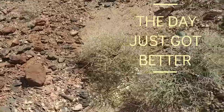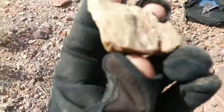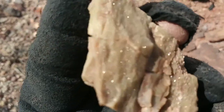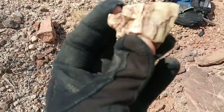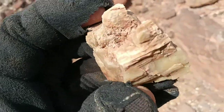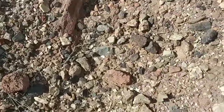Ladies and gentlemen, what we have here is a really cool find. Of course, it's going to be some cool petrified wood with lots of crystallization. We have more than one piece to show you right here. See all the bling on there. That is such a cool piece. A little bit of opalization right there. You see the crystal pocket right there? See it? A little bit of bark layer. That's way cool. And then check this out. It gets even better.